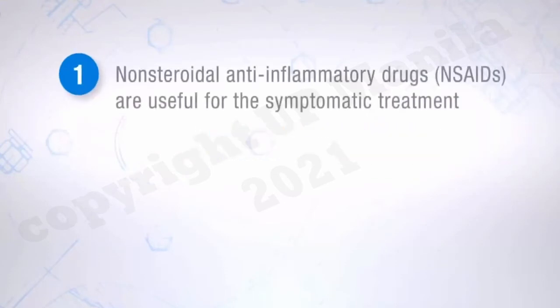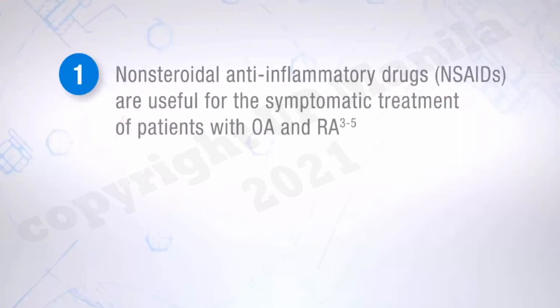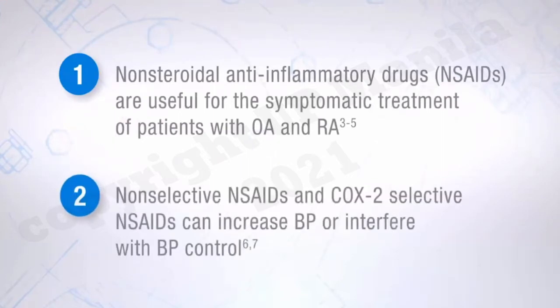NSAIDs are useful for the symptomatic treatment of patients with osteoarthritis and rheumatoid arthritis. However, both non-selective and COX-2 selective NSAIDs have been shown to increase blood pressure or interfere with blood pressure control.